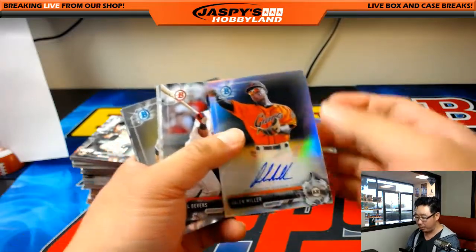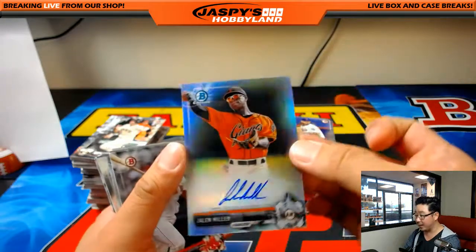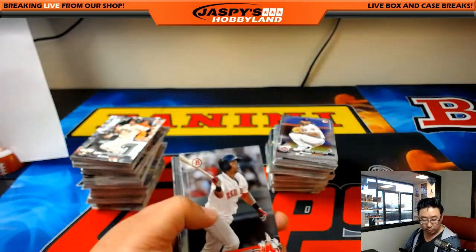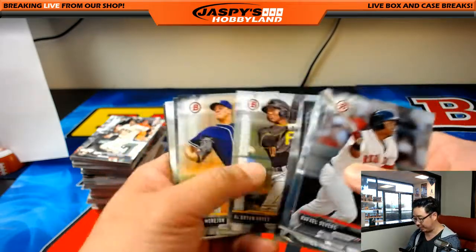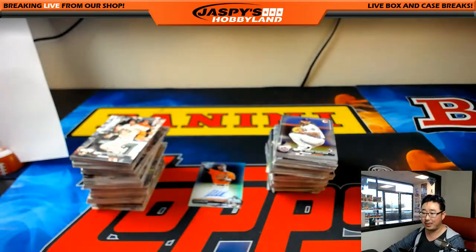Jalen Miller, Oppo Joe Mojo. 309 out of 499. Giants. That'll go to Alex Donnelly with that one. There you go, Alex. A couple Giants autographs in there. Little Oppo Joe Mojo.